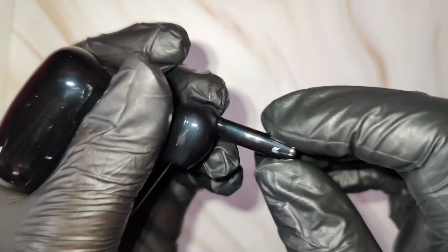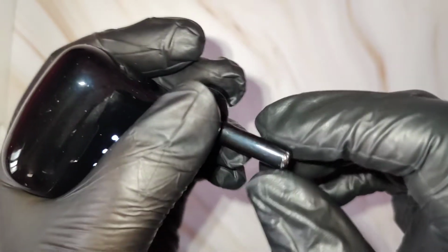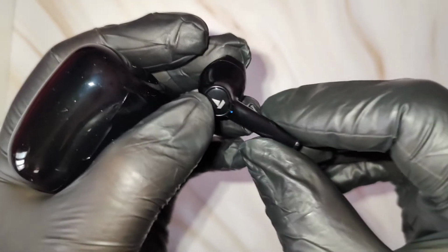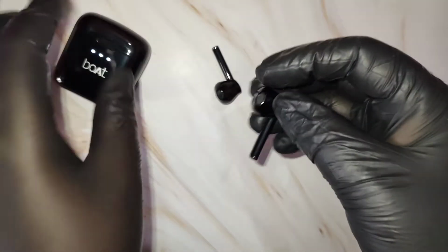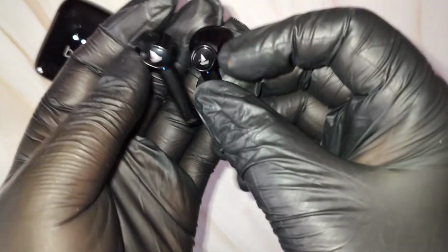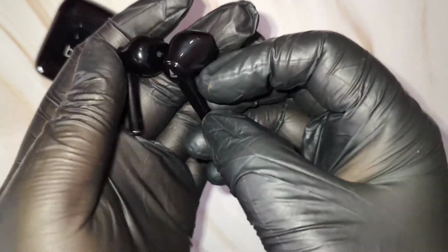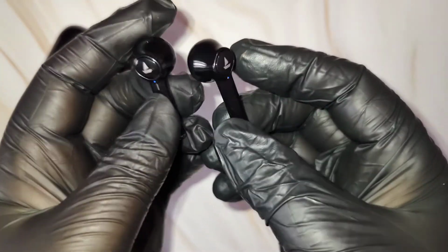What's the mic? Is it built-in? I cannot see, that must be built-in. And this is not touch, this has a button here, sadly no touch. Let me bring out the other one also. Yeah, both of these earbuds have an individual mic, so you can use them together or you can use one of those.